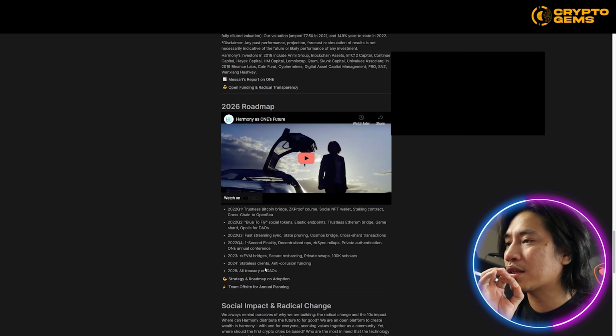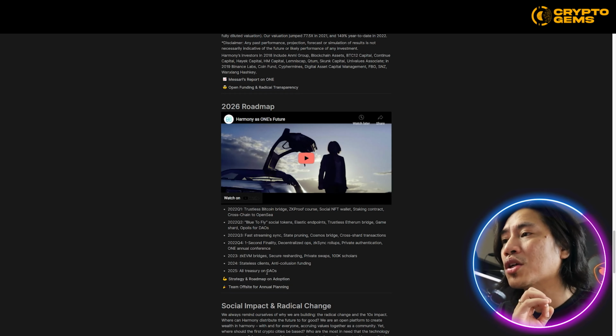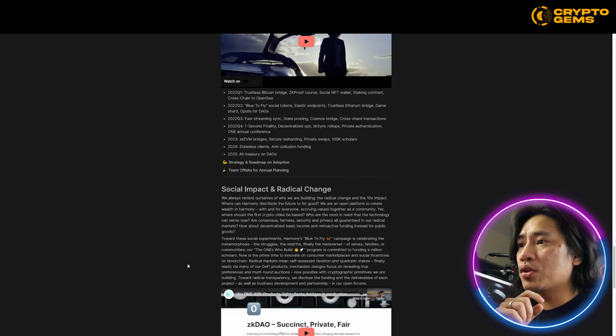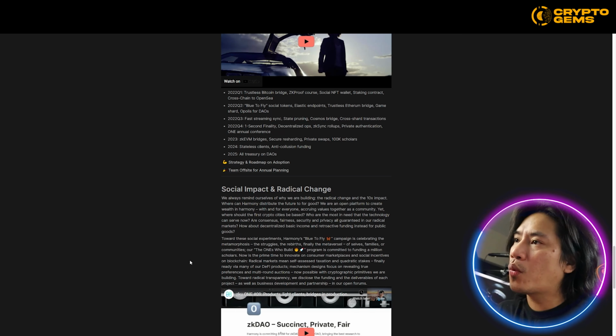2024 would be stateless clients, anti-collusion funding. 2025 will be all treasury on DAOs. So again, guys, they are all mapped out, and then they know where they're going.